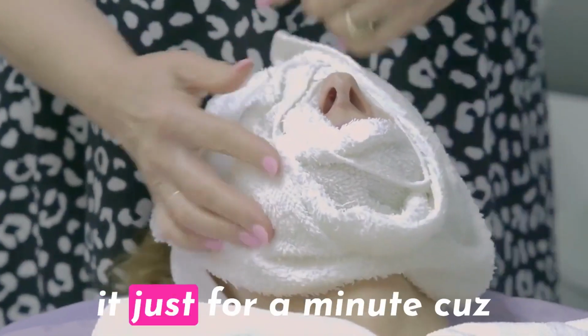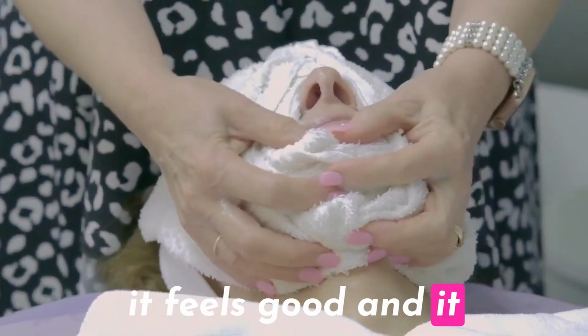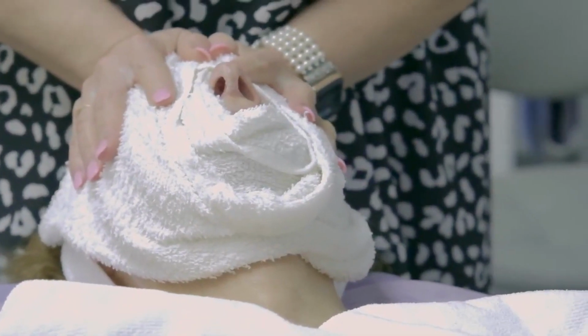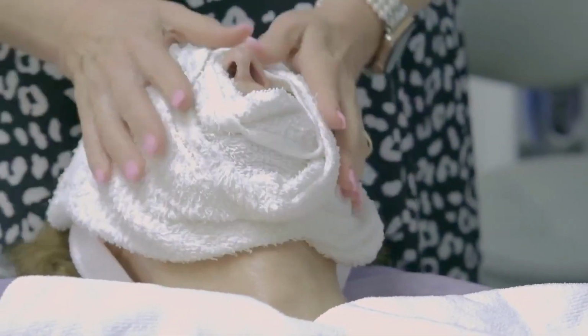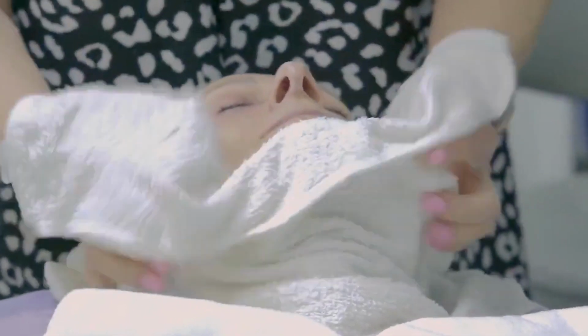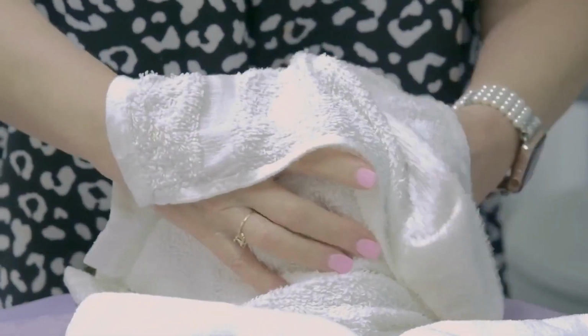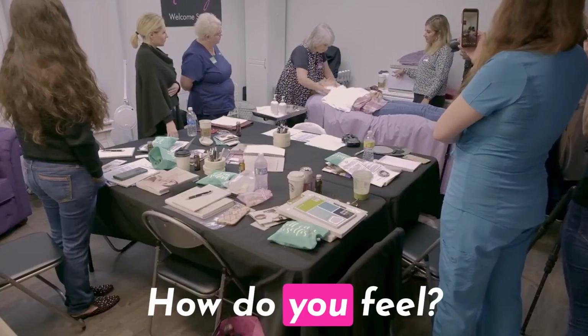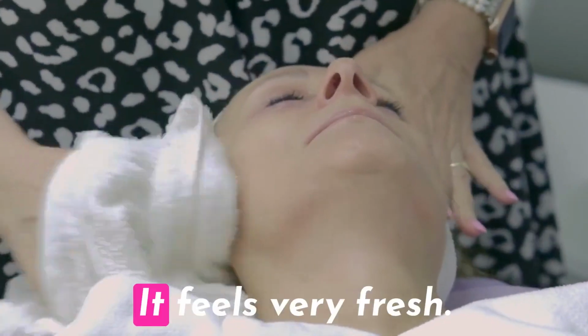And I like to hold it just for a minute because it feels good, and let it continue to melt the grime. Feels great. Feels very fresh.